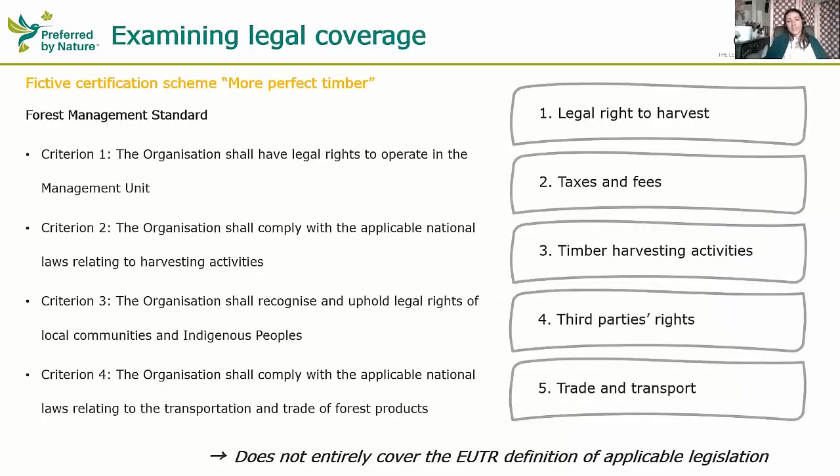So again, let's do this little exercise with a fictive certification scheme, which would be called this time More Perfect Timber. Let's have a look at the fictive forest management standard. I just want to say this is a very rough and simplified example, but that's just to make you understand how the process of examining legal coverage should go. So we have a forest management standard that says the following. Criterion 1, the organization shall have legal rights to operate in the forest management unit.